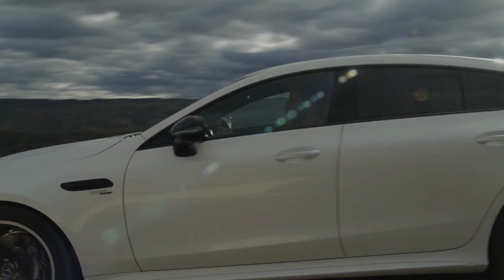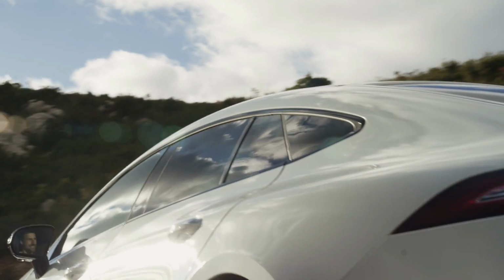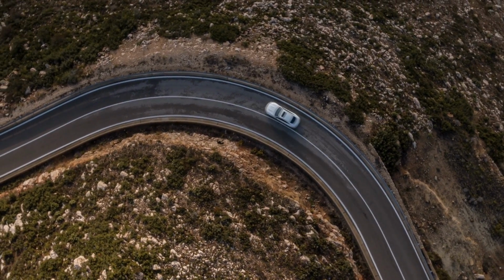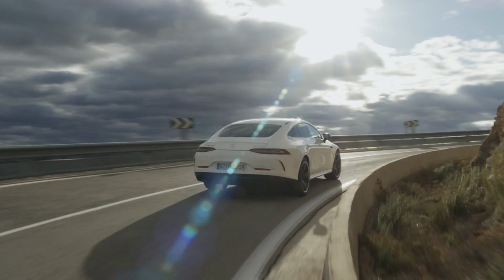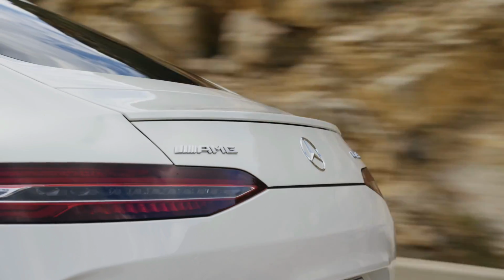Now, I mentioned the all-wheel drive, I mentioned the rear wheel steering. This also has an active diff in the back, so it manages the torque that each wheel needs to make this thing as smooth and efficient and planted as possible. You also have a selectable all-wheel drive or rear-wheel drive system. The rear-wheel drive is going to be called drift mode because when you're sending 630 horsepower and 627 pound-feet of torque to just the rear wheels, you're going to get a little bit loose in the back.